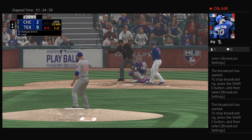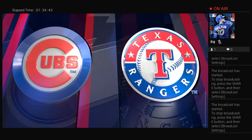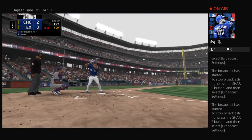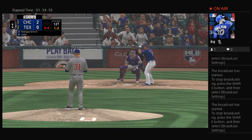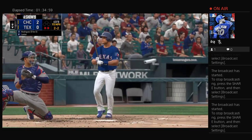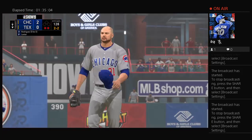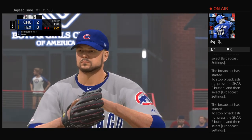And there's a called strike 2 as now they're down to their final strike this afternoon. Texas down to their final strike in this one. Close, but it's not over yet. That's ball 2. Well, you don't want to get caught looking for the final out. That's a tough pitch to lay off. Impressive that he did.